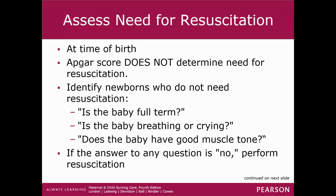So we walk in the room. We want to be prepared. We ask the labor nurse, is this baby term? And then if the baby is already born, has the baby tried to cry or breathe? And what's the baby's tone?